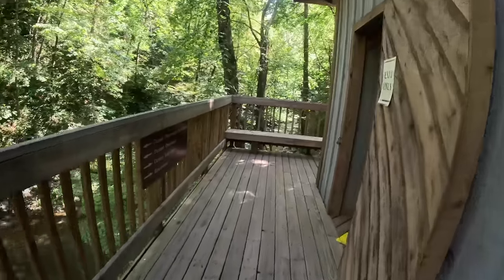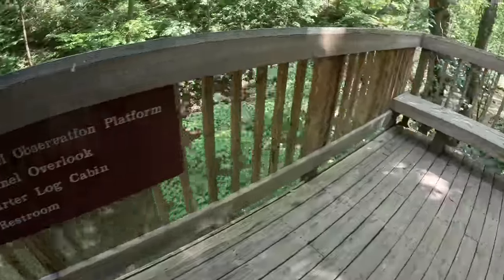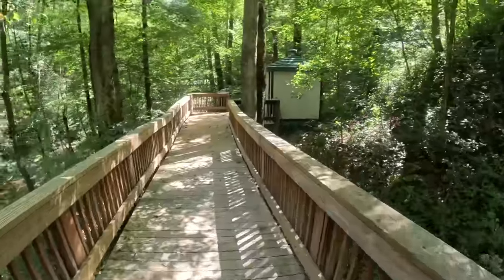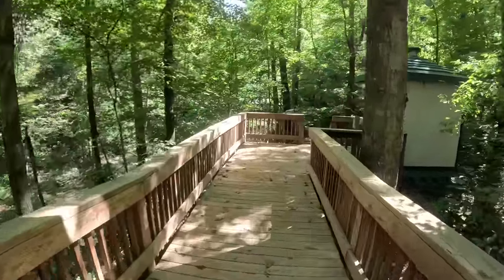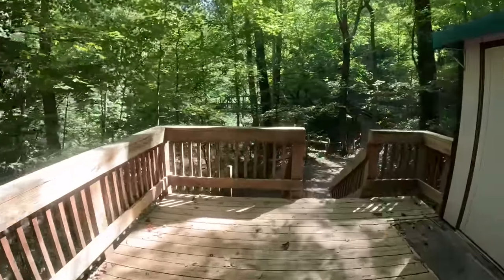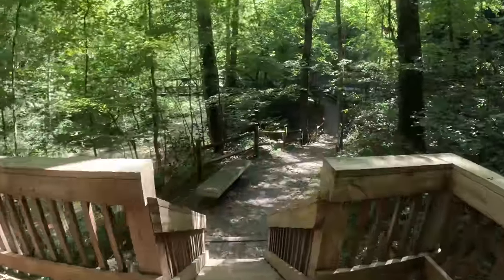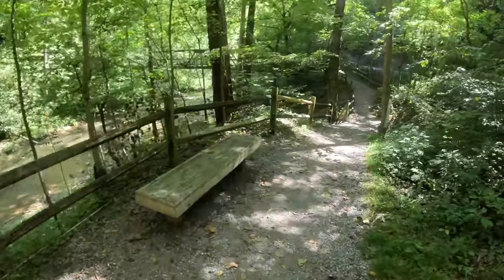It's right here where you get off the chairlift. You can see the sign. There's restrooms throughout, but the Carter log cabin, we're going to run down there. The Carter cabin was moved here. It wasn't originally here, but it was moved to the state park. And I'm sure there's a storyboard down here, but we've got some information we'll share once we get down here.